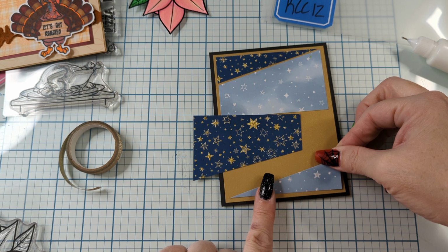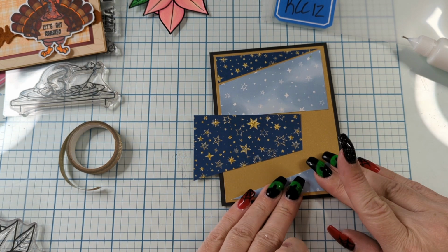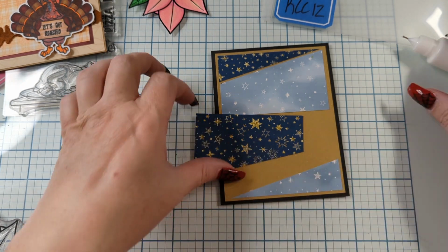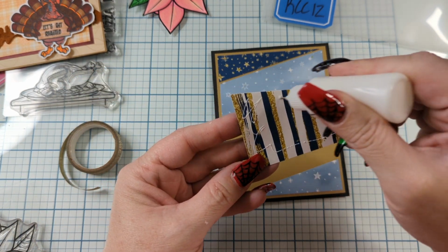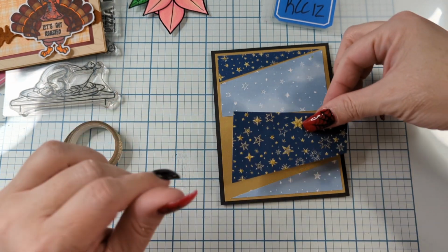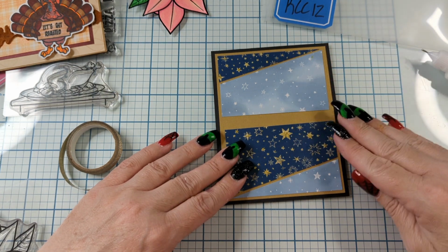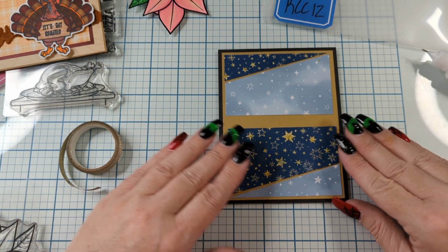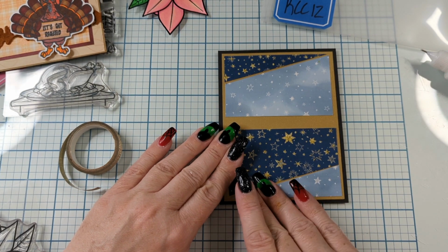You can put your cards together however you like. You can follow it to the T and do exactly like it's shown, which is wonderful. You can upscale, you can downscale. I have upscaled a couple of times in the past. It's fun. Just make it more unique. And I think that one's a little crooked.